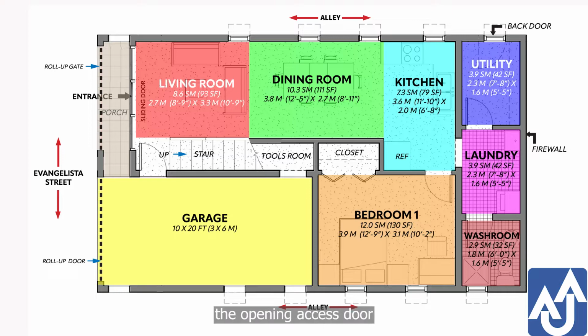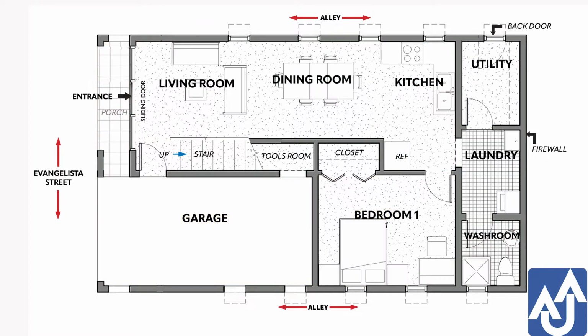Laundry. The opening access door is between the utility room and washroom. It has an area of 3.9 square meters, with a dimension of 2.3 meters by 1.6 meters. This is where the stack-type washing machine and dryer are located. It also includes the utility sink, a countertop, and shelving built in flush along the wall.